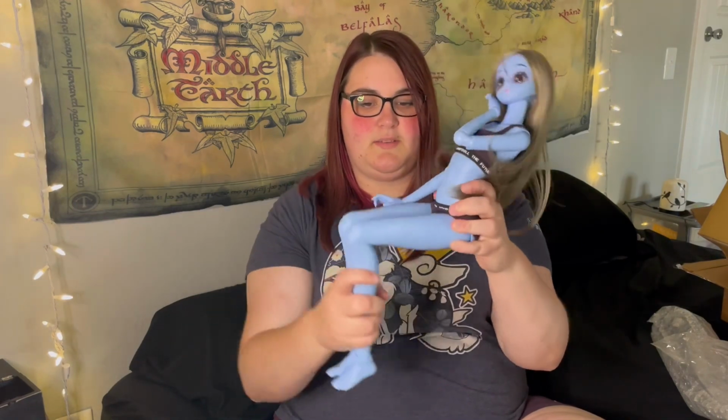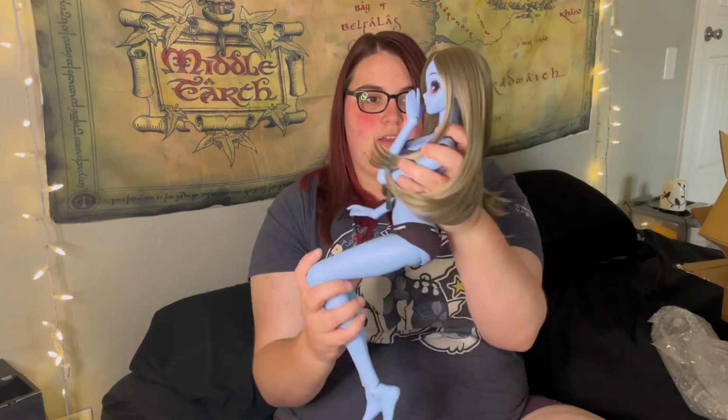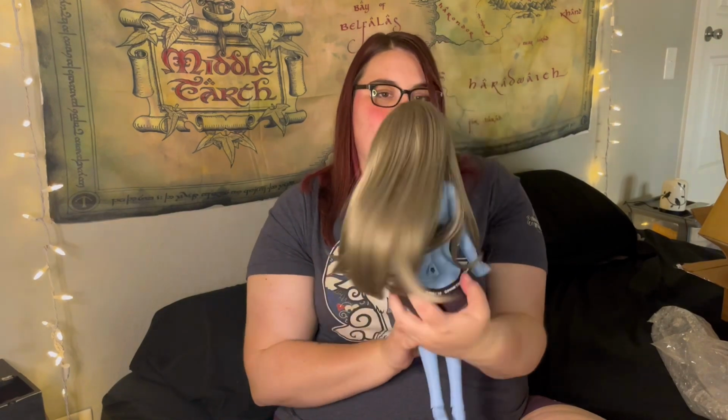Her head moves back and forth, which is why she's all cute and looking to the side. She bends at the hips, at the knees, and at the feet. There is also some movement on the bust, so you can move it back and forward. So yeah, they move pretty well. They're a little bit stiff, but it's one of those things. The joints are going to be a little tight when you first get one, but over time, it'll start to loosen up a little bit. So I thought I'd do an overview of how these girls move, because they move pretty well.